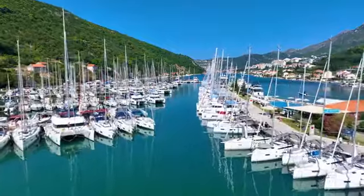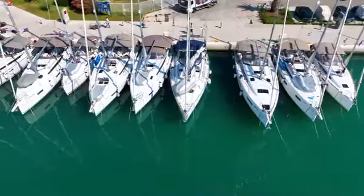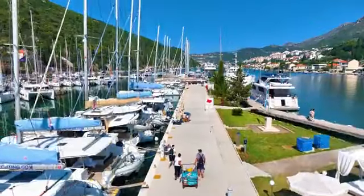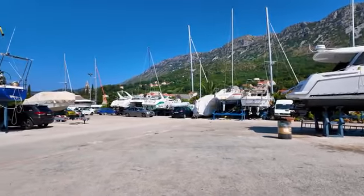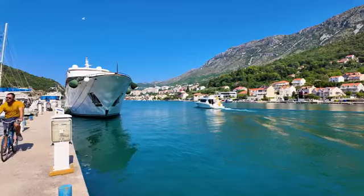We have 500 berths, of which 380 are in the wet berth, and we have 120 places on the dry dock. So they have all the convenience to maintain and keep their vessels during the whole year here. Especially the dry dock, we have two dry docks. One is small for the small boats and one is big for the big boats. So we can maintain big vessels up to 45 meters.